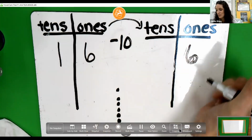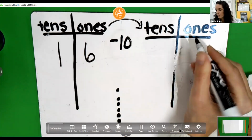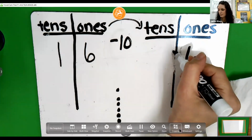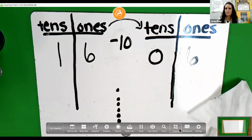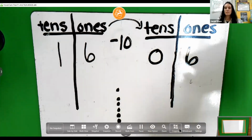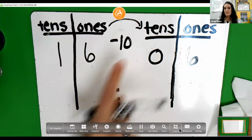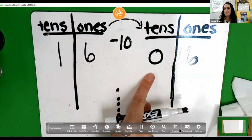6. Oops, let's try that again. Nice job remembering to give me a complete sentence. 10 less than 16 is 6. Let's fill that in on our place value chart. Now, if it helps you remember, we can put a 0. What changed in our place value charts? Our 10s changed. The tens place changed. To figure out 10 less, we took away 1 10. In this case, we had 1 10, and now we have 0 10s.